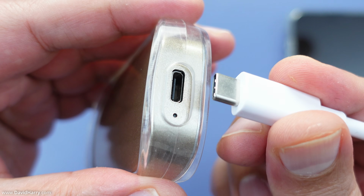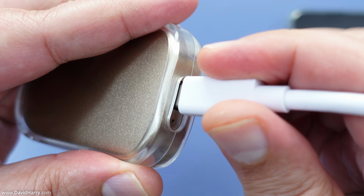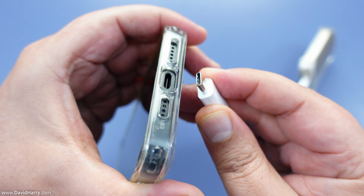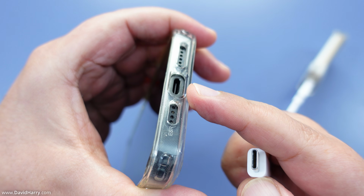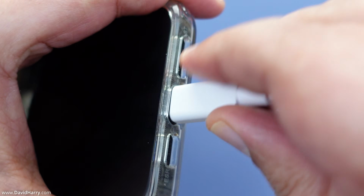Now, to connect this SSD to your iPhone couldn't be any easier. We just take one end of the USB-C to USB-C cable, pop that into the USB-C port on the SSD, and then we just take the other end of the USB-C to USB-C cable and connect it to the USB-C port on the iPhone 15 Pro Max. So let me just do that.